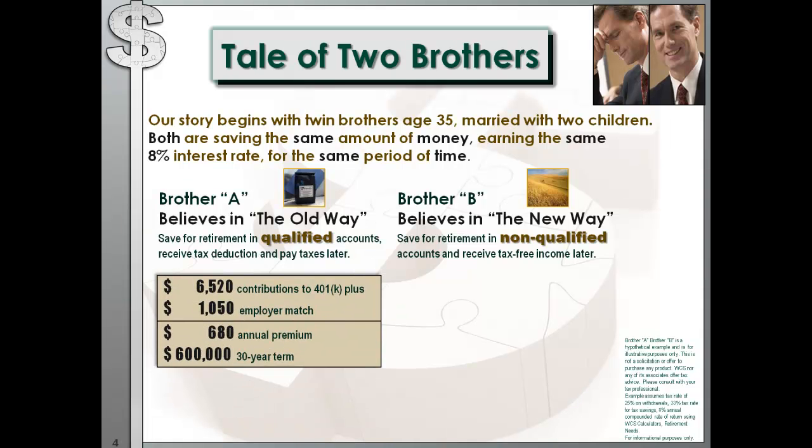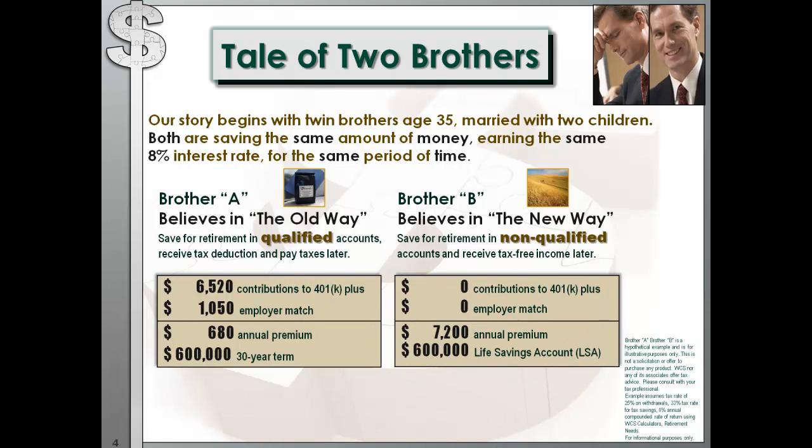Brother A is going to put $6,500 into his 401k at work so that he can get the employer match. And then he's going to spend $680 a year annual premium on a 30-year term life insurance policy that has a $600,000 face value. And now Brother B is going to put nothing into the plan at work, and he's going to put all $7,200 into annual premium in an indexed universal life account that also has a $600,000 face value with a cash value life savings account inside of it. So who's made the right decision?